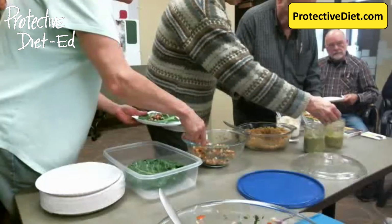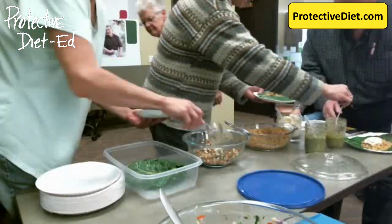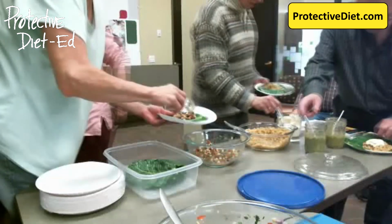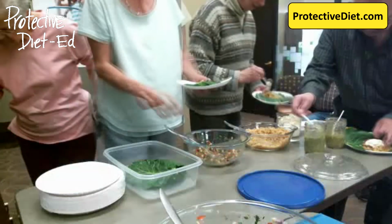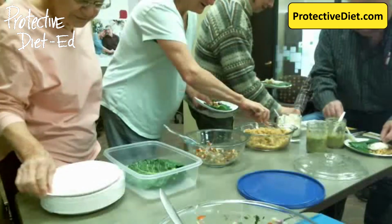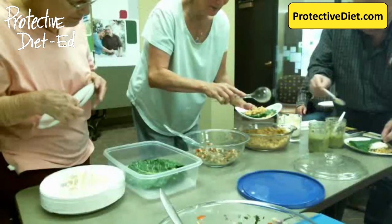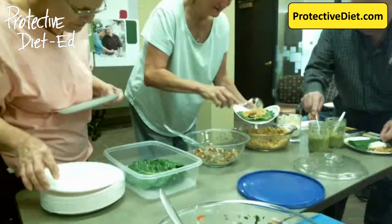So now we have my plate and it looks great, but it's still got that little cup of dairy because they provide that. So my advice to you would be to follow a whole foods plant-based diet. Don't worry about it. This has every single thing we need.